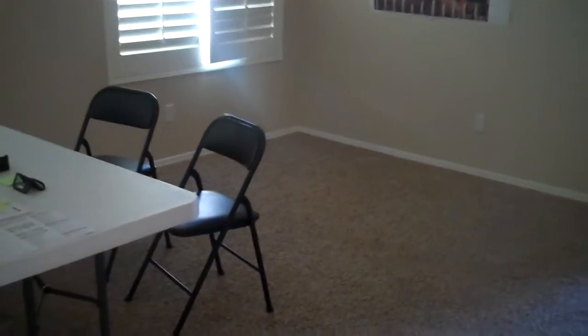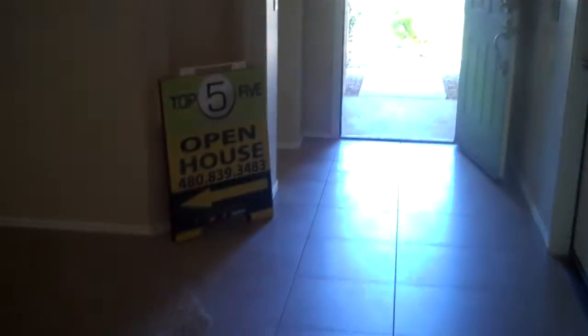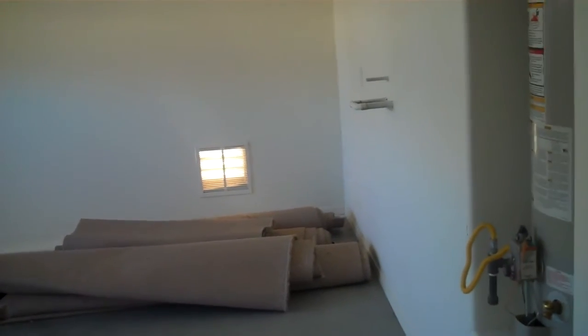You've got two bedrooms to the right, and then one bedroom up front to the left. That'd be a great one for an office. And then you have this living area, and let's check out the garage as well. Floors are epoxied. It does have a soft water loop if you want to get one of those put in, and the water heater.